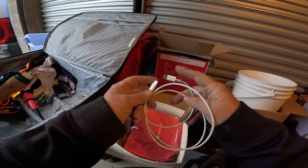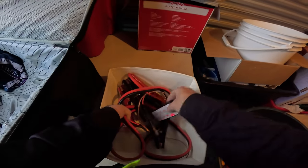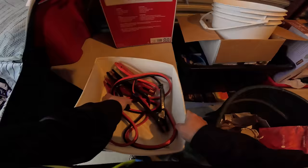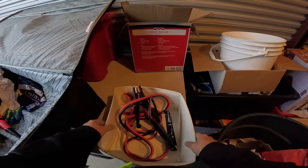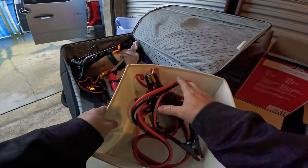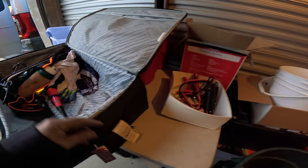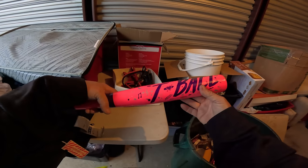There's another USB-C to iPhone cable. All right, and we got some jumper cables. What's this? Power bank, a little power battery backup right there. Okay, this is actually good right here. I think I'm down one of these. I tend to like to keep these in my truck, and I don't think I have one in my GMC. And when I find somebody that needs a jump, I usually jump them and then give them the cables because I always find more.